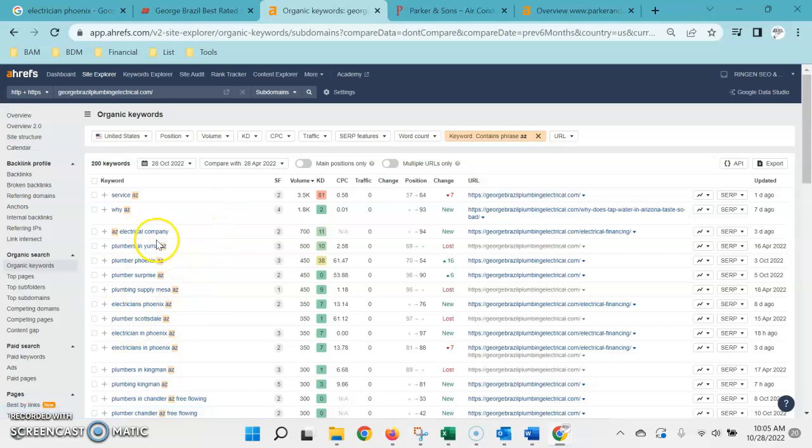And we want to make sure that they're what we call buyer specific or buyer intent. If somebody is just searching water heater, they might be trying to get ideas on different types of water heaters, maybe some information on what the best one is for them. But if they're searching for electricians in Phoenix, they're actually needing a job to get done. So these are the types of keywords that we go after.